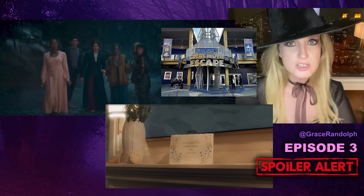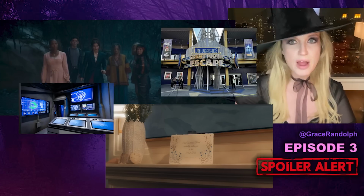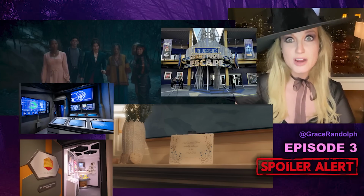Universal Studios has escape rooms in the City Walk area. They currently offer them for both Jurassic World and Back to the Future. Have any of you done them?